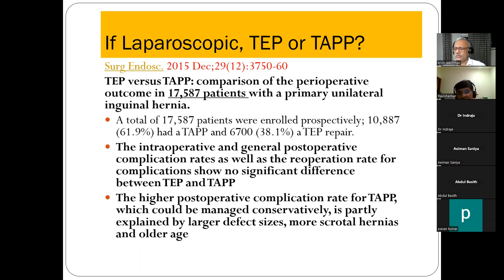But also, I would like to remind all the youngsters, young surgeons and the postgraduates here, that if you have large scrotal hernias, do not go for laparoscopic repair until you have 50, 60, 70 hernias under your belt, because those can be tricky and it is much safer for the patient to go for open Lichtenstein's repair.